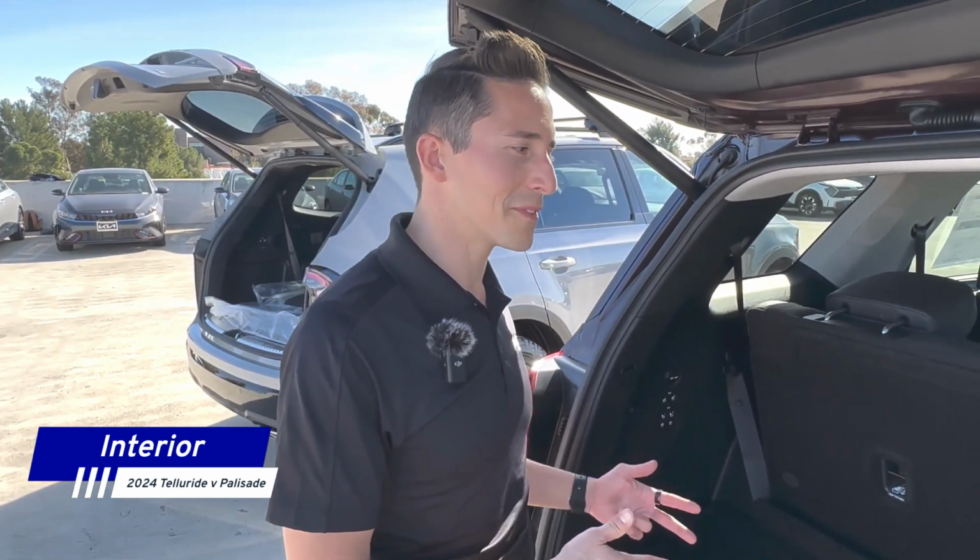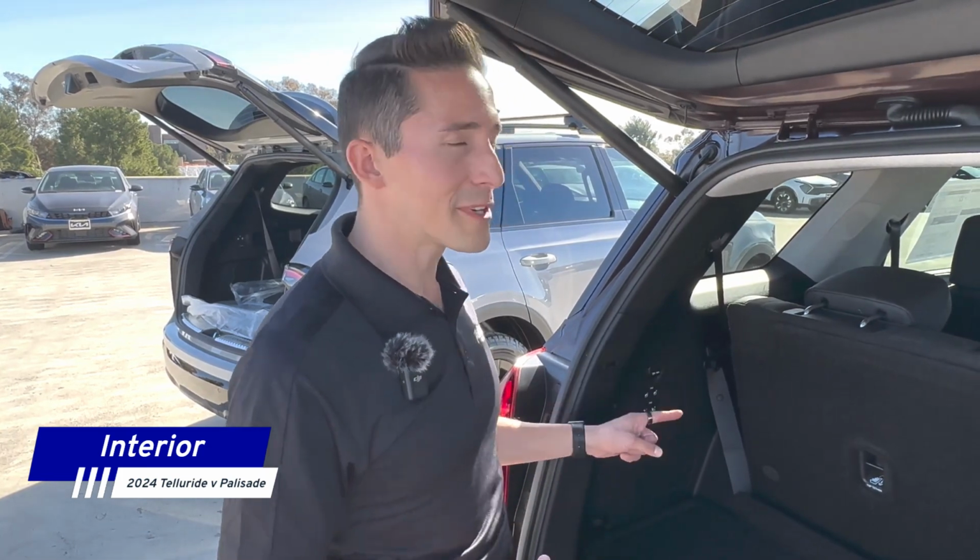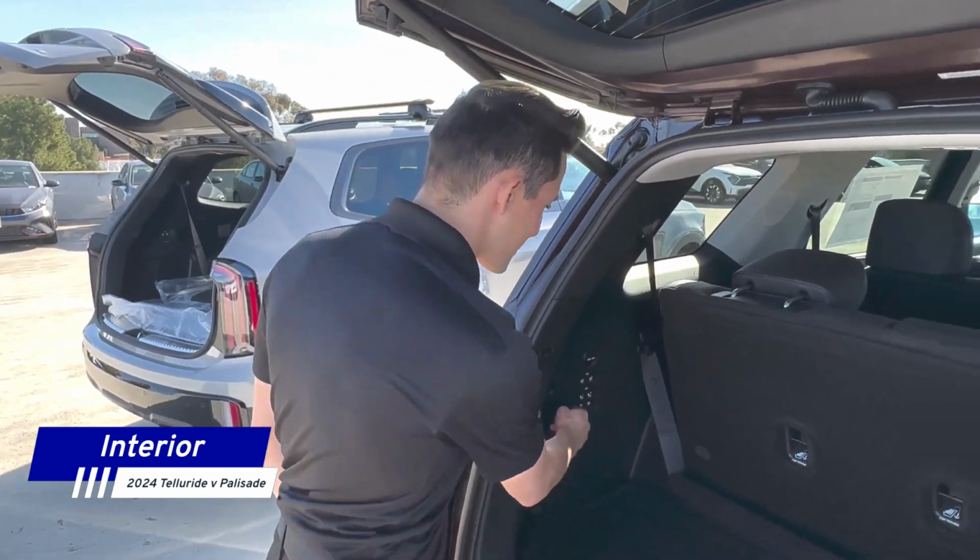They're both very comfortable and they recline. Telluride does get a point for having a third row curtain airbag, but Palisade takes 2 points for the lead here because the third row is heated and it's powered. Check this out.